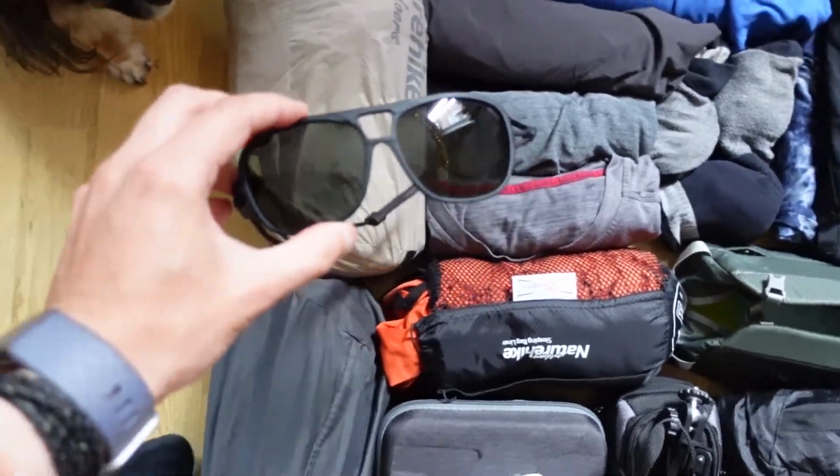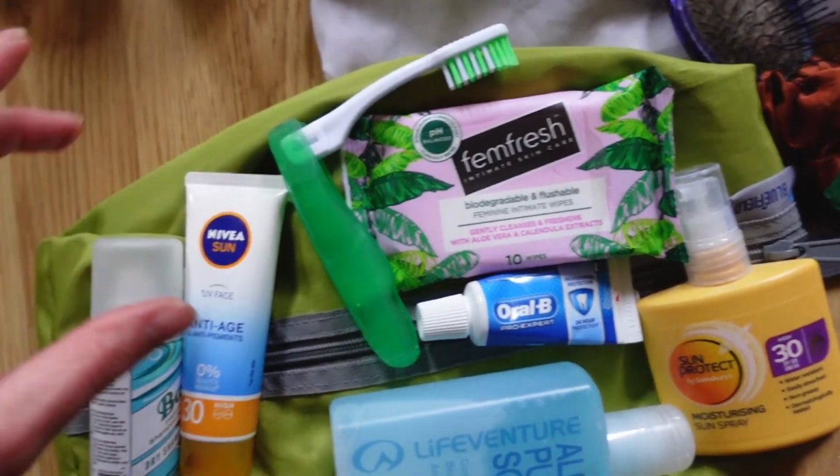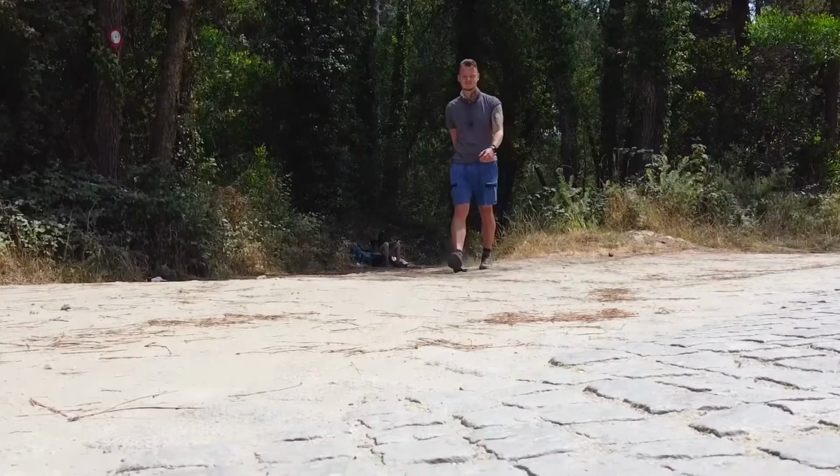Some extra items that we found really useful to bring with us on the Camino were our sunglasses for when the sun did eventually come out. Sun cream for the same reason. Toothbrush, the travel size ones are really handy, and the travel toothpaste as well.